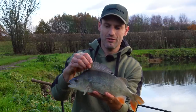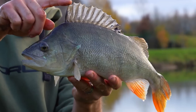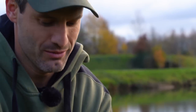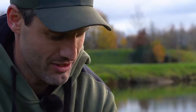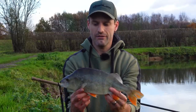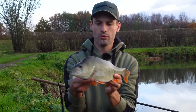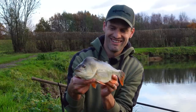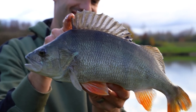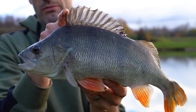Oh, it's got a fin up, always like looking at the fins. Lovely. Yeah, we'll get this one back. We've only got probably another half an hour, 40 minutes, but it's nice to have another one. Same weight as the one last week. With this cloud cover coming in, it's definitely made a difference. Good old broad shoulders on him. Big old gob. Yeah, lovely. We should get him back and have another.